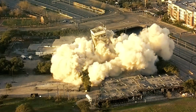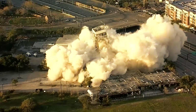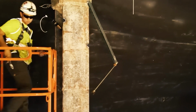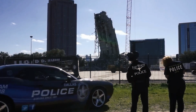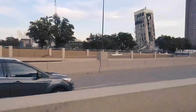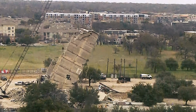When the dust cloud settled, the elevator shaft had dropped a few meters and was leaning to the side. It was too unstable for workers to approach and finish the job. In the following days, some locals even started a petition to preserve the Leaning Tower as a new tourist attraction. But in the end, it was demolished with a wrecking ball so that the new construction project could finally begin.